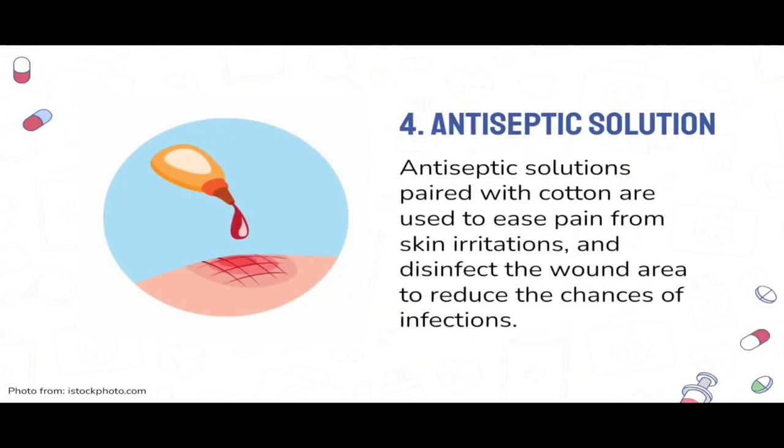Antiseptic solutions paired with cotton are used to ease pain from skin irritations and disinfect the wound area to reduce the chances of infections.